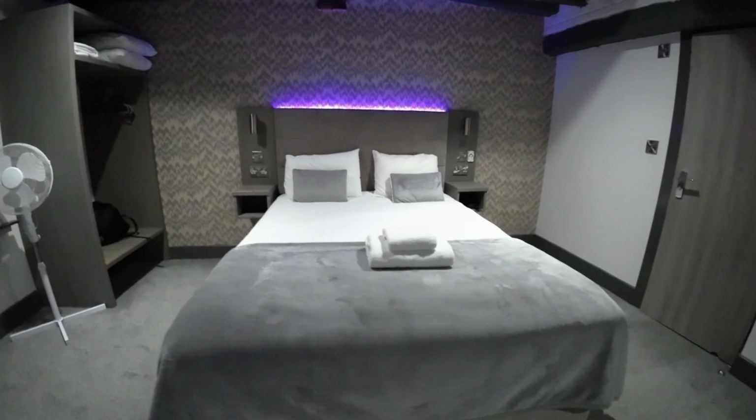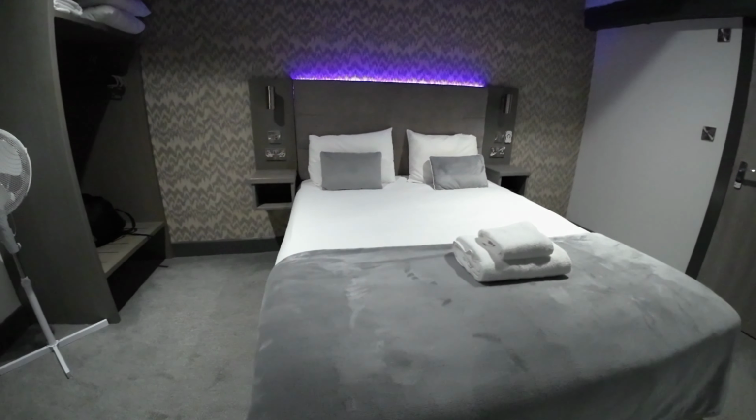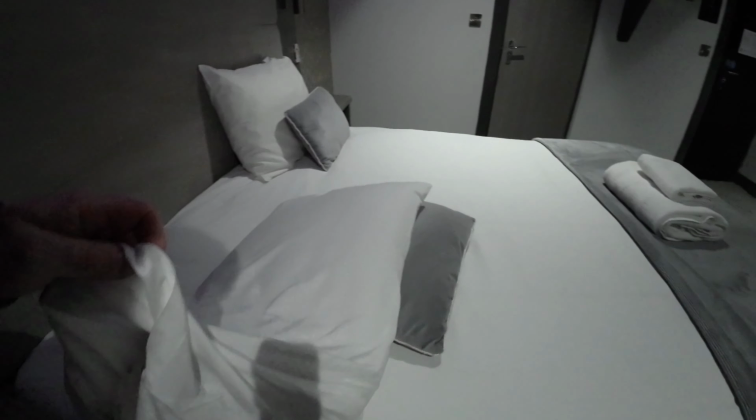This room looks even cleaner. Yes, it does. Here is your lovely double bed. Spotlessly clean. First thing I'm going to do actually is check the pillows. Yep, they look good. They look clean. Pillows are clean.